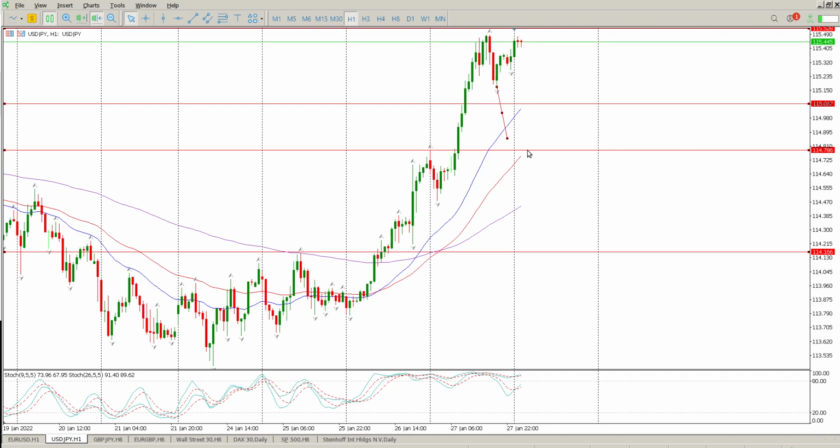So rather wait for the structure to the downside. Wait for the price to start forming inside bars, pin bars, engulfing bars on a level, and that should give you the structure you need to trade off.